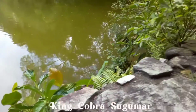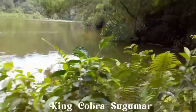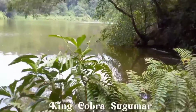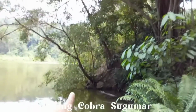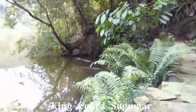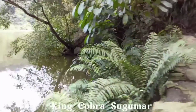Now, some time ago, I came over here. I saw a huge monitor lizard, very huge monitor lizard. It was swimming from this side all the way and went to, can you see the tree here? Yeah, it went to the rock and it started climbing up. This was the area where I saw it. There are some fallen logs here. This was the place.